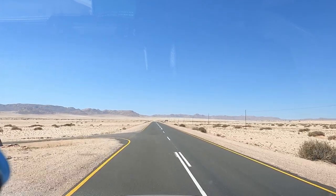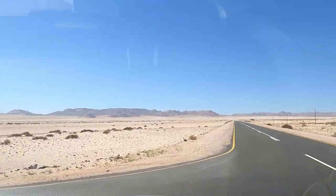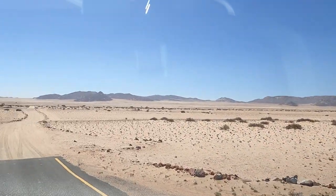Taking the turn off here to go and see if the wild horses are around. There's a lookout point here.